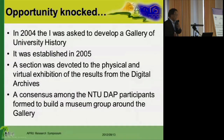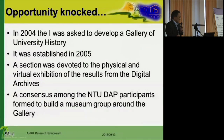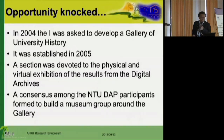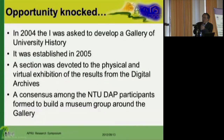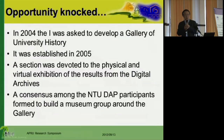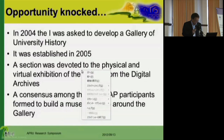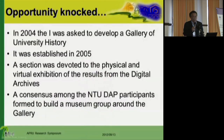So an opportunity knocked in 2004. I was asked by the president to build a gallery of university history, which was very, very difficult at the time, but we managed to do it in less than a year, and within which we added a section to the physical collections of the specimens. At about that time, we started to talk about the possibility of having a real museum, but we realized that it was quite difficult because of the budget problem. So we had the idea: why don't we pattern ourselves after the Smithsonian and have a museum group instead of one single museum.